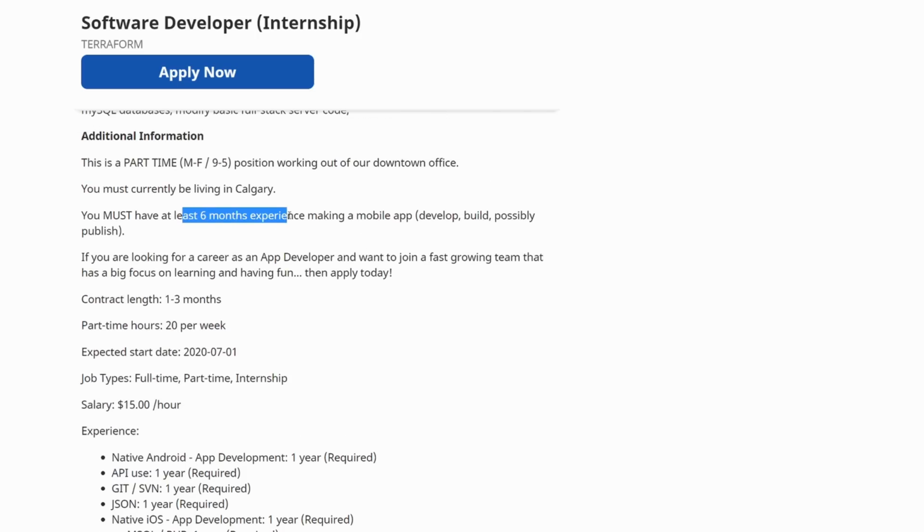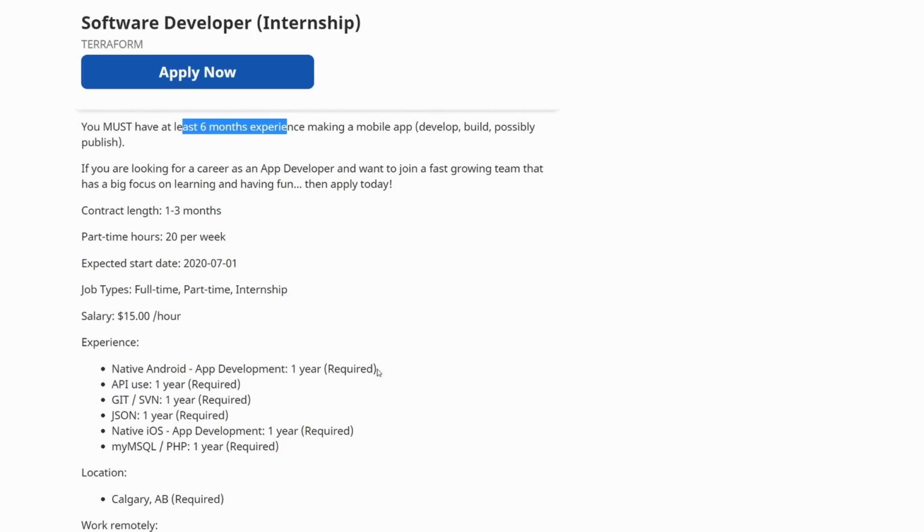Here's an area where they're kind of flip-flopping and they don't know what they want. It says you must have 6 months experience, but down here it says that you must have 1 year experience. You must have 1 year of API use. You have 1 year of JSON? 1 year of Git. If you need 1 year for Git, I don't think development is for you.